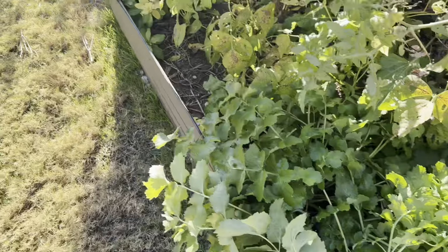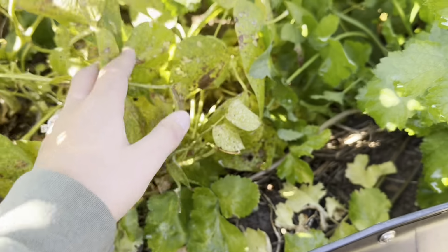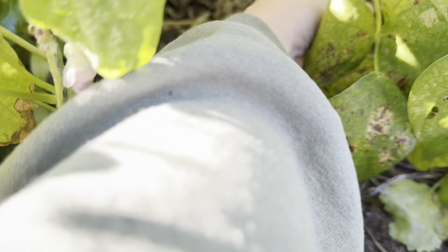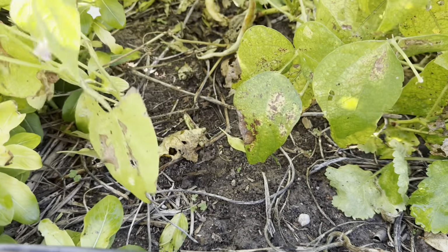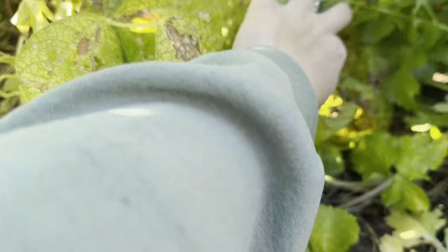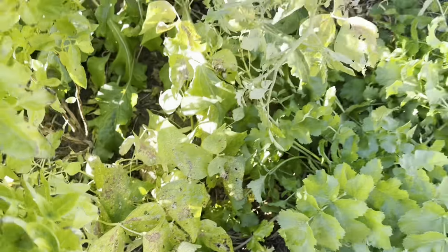I have my parsnips from last year. And I also have these beans that are undergoing the same issue with damage. There are a couple beans that I can harvest. I don't know what that is on that bean, but I could harvest a couple beans, but they don't look very good. They're not growing. I had been covering them, but I'm gonna stop now. It's just not worth it anymore.